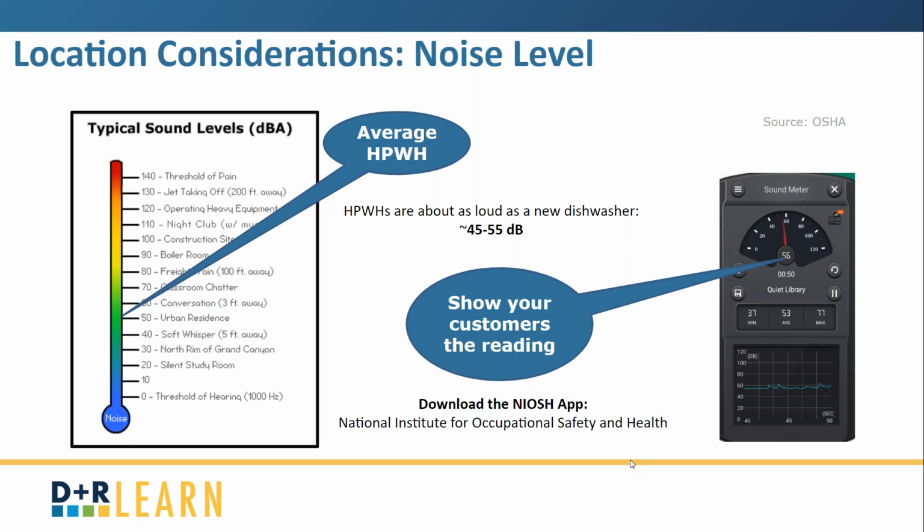It just doesn't make a lot of noise, and it's hard actually, even in a quiet room, to get below 50 decibels. But it's a good way to demonstrate this is what you can expect from the sound of the heat pump as it operates when the compressor's on to heat your water. And usually, oh, is that it? That's kind of the reaction you get.